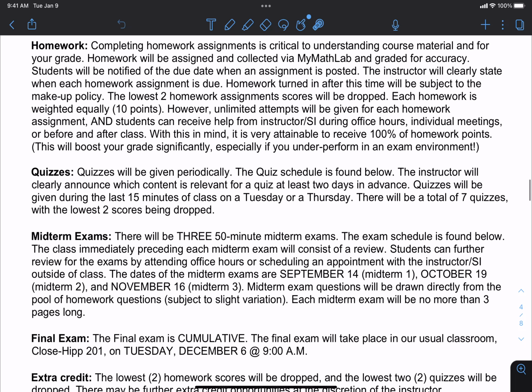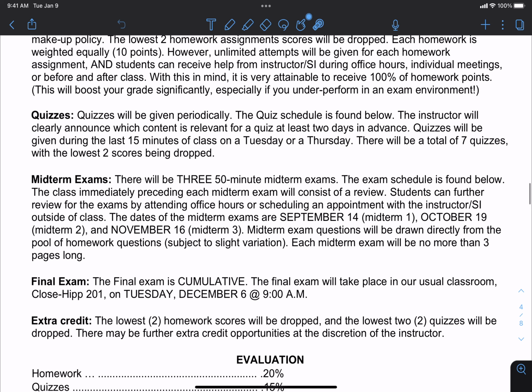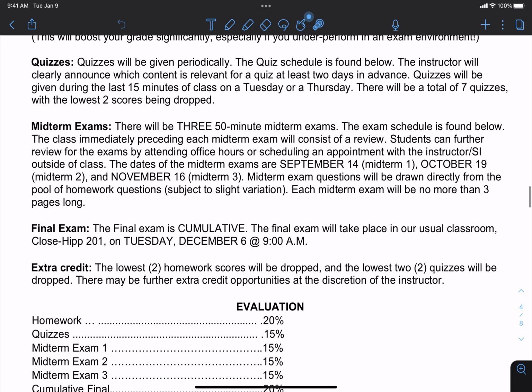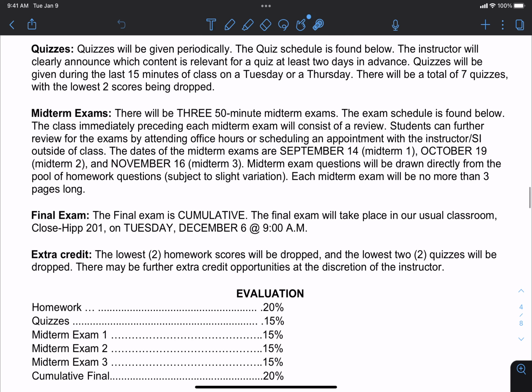Okay, quizzes will be given periodically. I have the quiz schedule below, and we'll look at that in a second. I will always announce what content is going to be on that quiz at least 2 days in advance. So I'll say, okay, don't forget there's a quiz this Thursday, and we're covering certain sections. I will give those during the last 15 minutes of class on a Tuesday or a Thursday, so that'll be in this room.